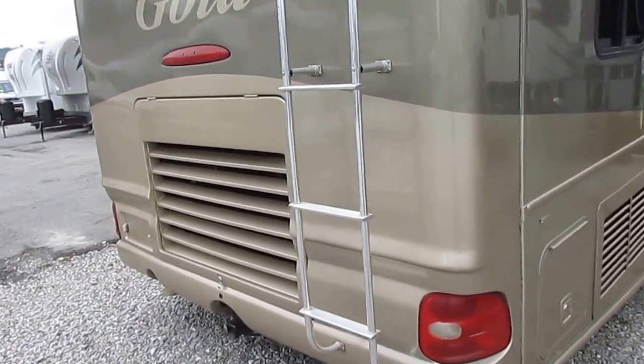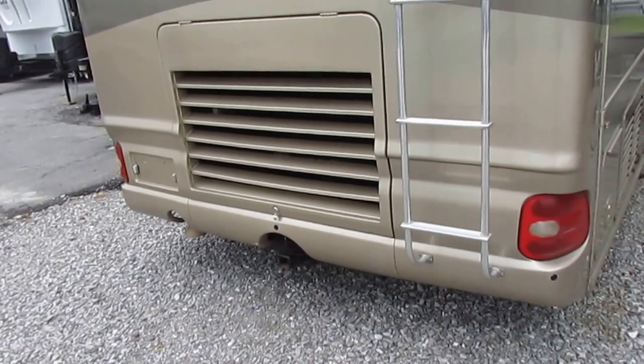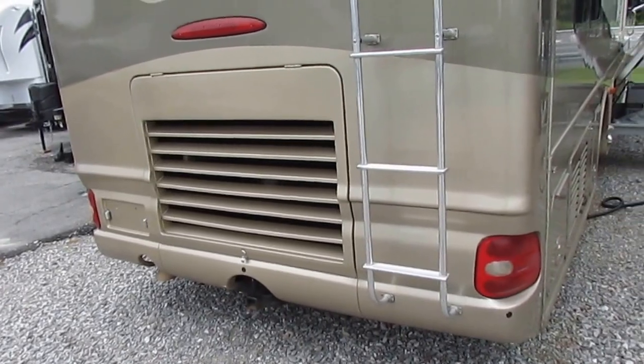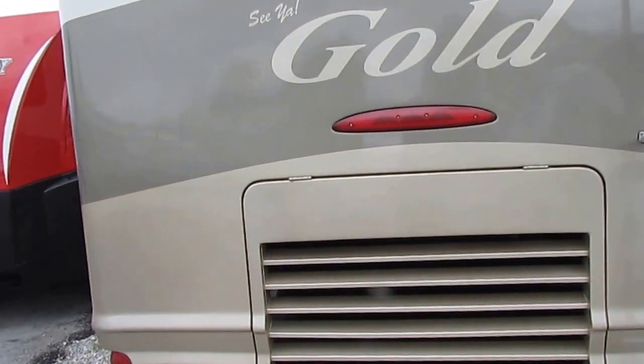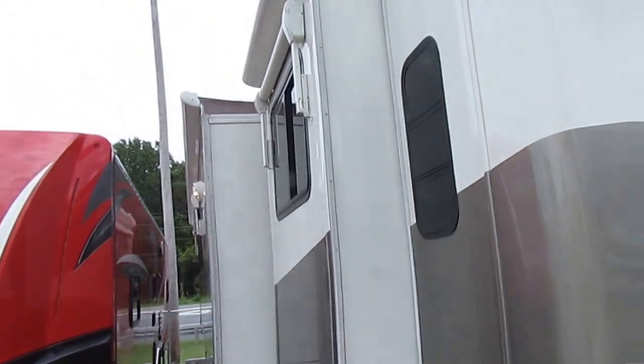This unit has got, like I said, the custom XC chassis by Freightliner. It's got a 400 horsepower Cummins ISL diesel engine with an incredible 1,200 pound-feet of torque. 10,000 pound plus towing capacity. Of course, all Atwood hydraulic levelers. It's got the backup camera. Of course, both your slide outs have awning toppers.